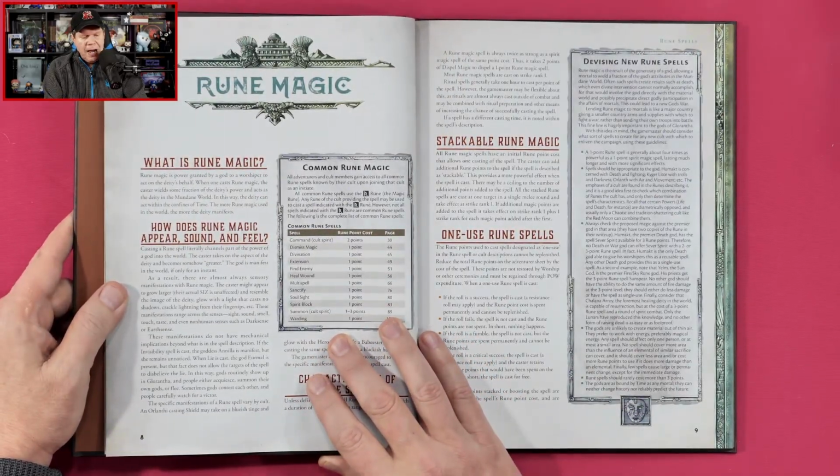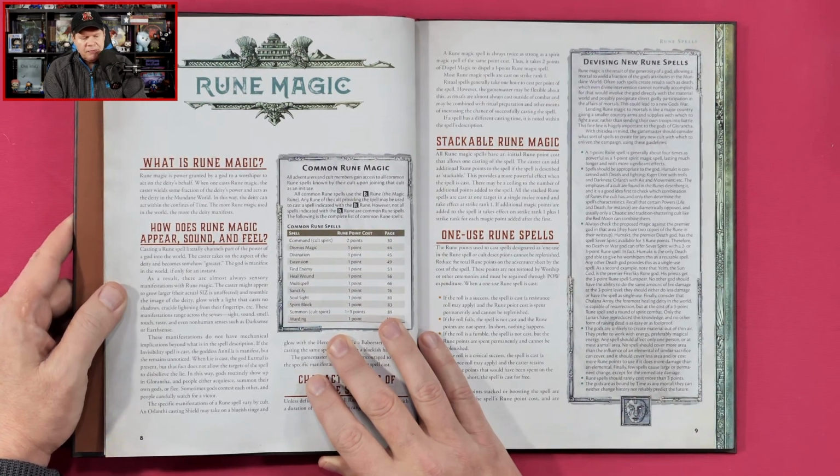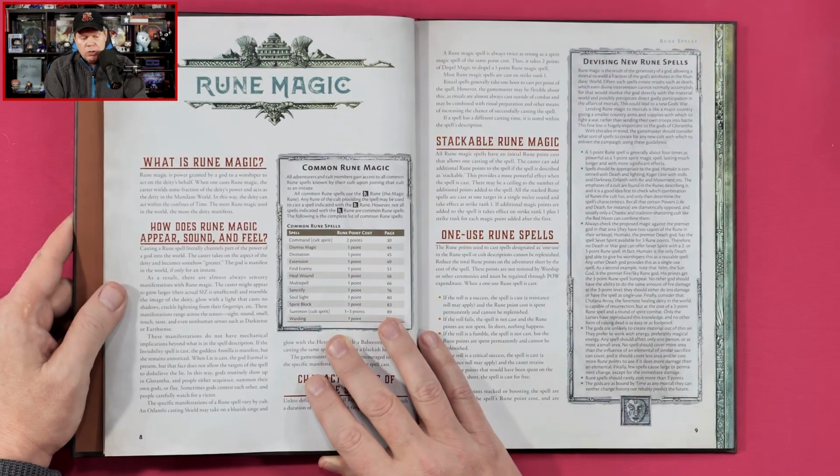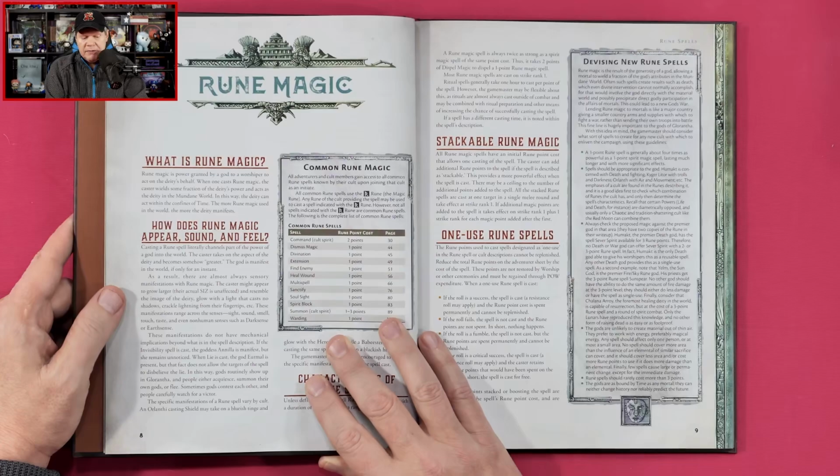Rune magic is power granted by a god to a worshiper to act on a deity's behalf. When one casts rune magic, the caster wields some fraction of the deity's power and acts as the deity in the mundane world. In this way, the deity can act within the confines of time. The more rune magic used in the world, the more the deity manifests.